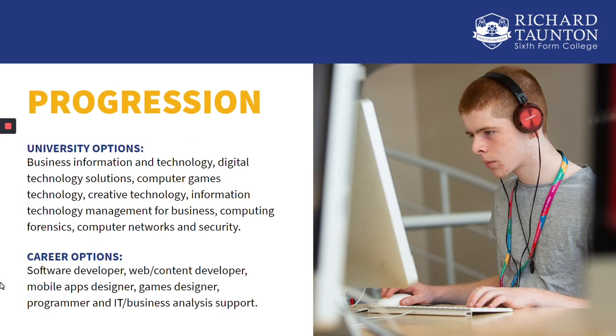In terms of progression then, university: business, information and technology, digital technology solutions, computer games technology, creative technology such as computer animation, information technology, computing forensics, computer networks and security. As I previously stated, IT is an invaluable skill. Whether you want to specifically focus on that at university or not, the options in terms of university pathways are absolutely endless. And by studying it, you're going to open all of those doors.